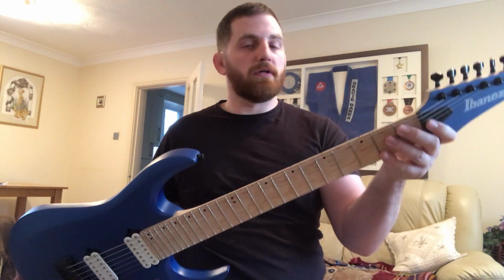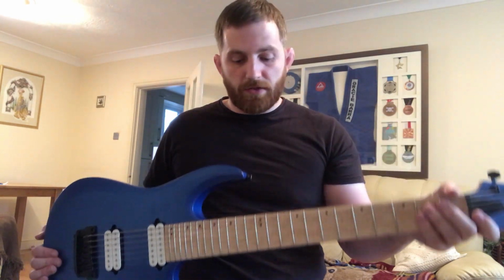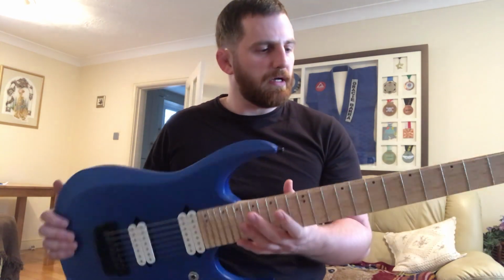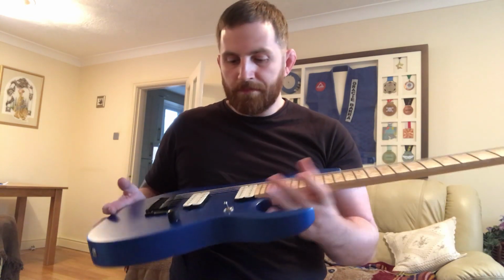The locking tuners are quite a nice touch on this sort of budget guitar. It makes the string changes a lot quicker. I haven't had a chance really to check whether the luminlay side dots are really effective. They don't look as bright as the ones on the Mirus. That's probably to be expected on this kind of budget.